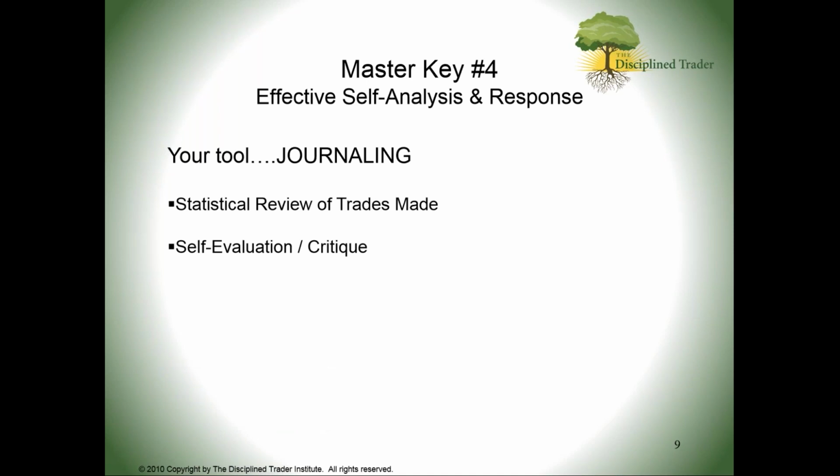Self-evaluation and critique. How did you do it? I'm going to give you a suggestion. If you take nothing out of this, how much time do I have? I've got 5 minutes. If you get nothing out of this talk, here's what I do to trade. I journal 4 and 2 minutes a day. I do it twice a day, 4 minutes at the end and 2 minutes in the morning before I start. And here's what I do.